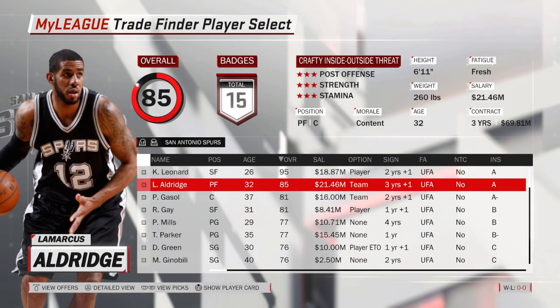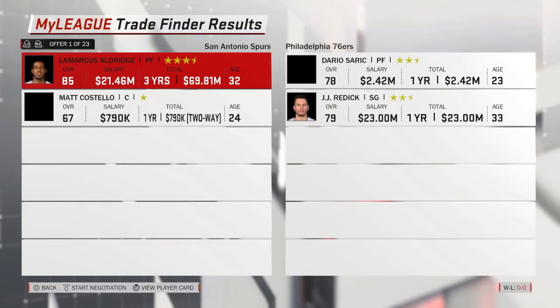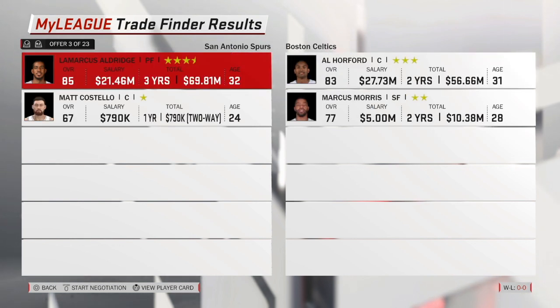First off, LaMarcus Aldridge has got to go. He's too expensive, $21 million for an 85 overall. We can do much better, that is for sure. And with him being a power forward, look at that. Like, that's a good idea right there. We'll see if that's what we end up pulling the trigger on, but I think that might be how we go.